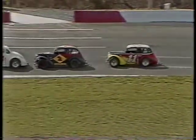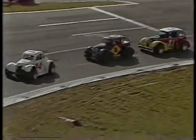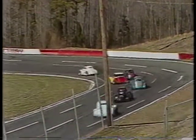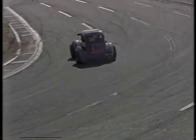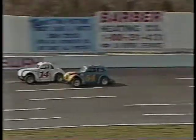Johnny Sossoman with the field in tow as they head into turn 3, it's his race to start. He nails the throttle. We've got the race back underway, 6 laps remaining. Johnny Sossoman with the lead. Tommy Gainey and Chuck Orr Jr. getting together over in between turns 1 and 2. Six laps remaining. It'll be 5 to go when they come back to the start-finish line.